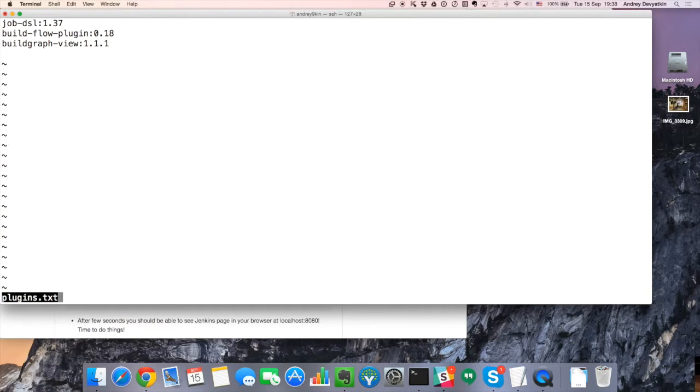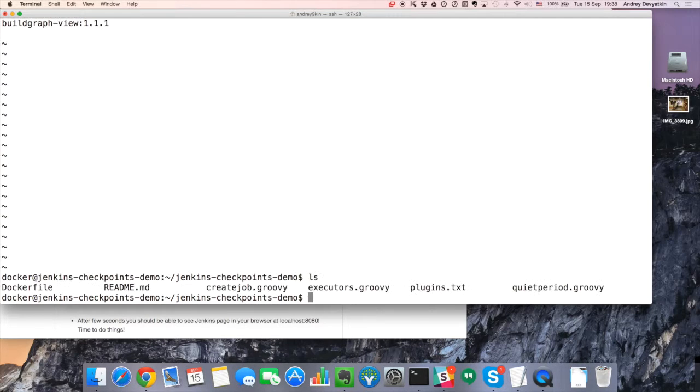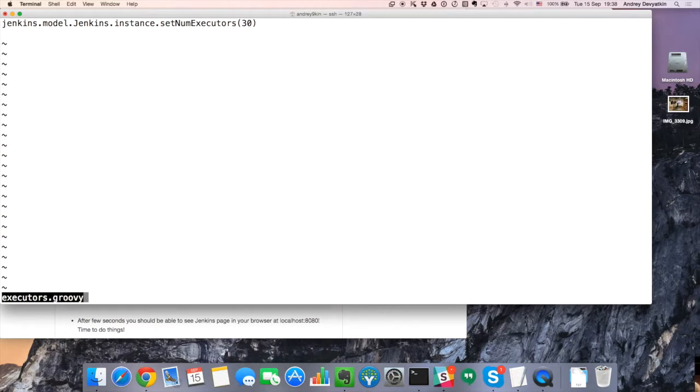So plugins.txt contains only plugins I need. So it's a job.dsl with version, build flow, and build graph. You don't really need the build graph, actually, but it's there anyhow. And Groovy scripts, they look like this. So if you know the Jenkins internal model, that makes sense for you. If you don't, and you use Jenkins, then you should learn.